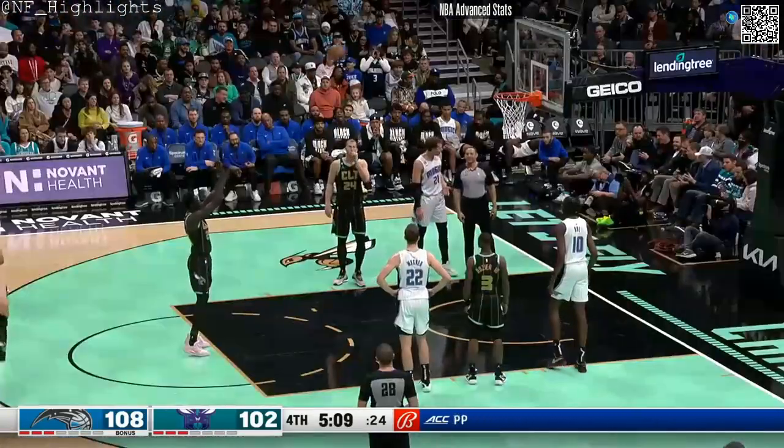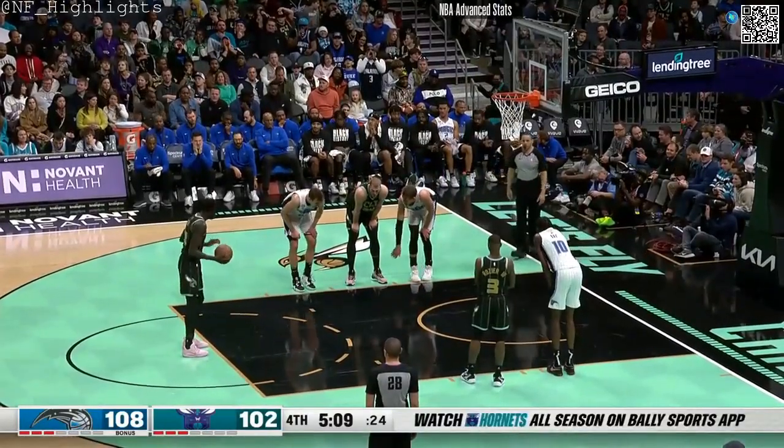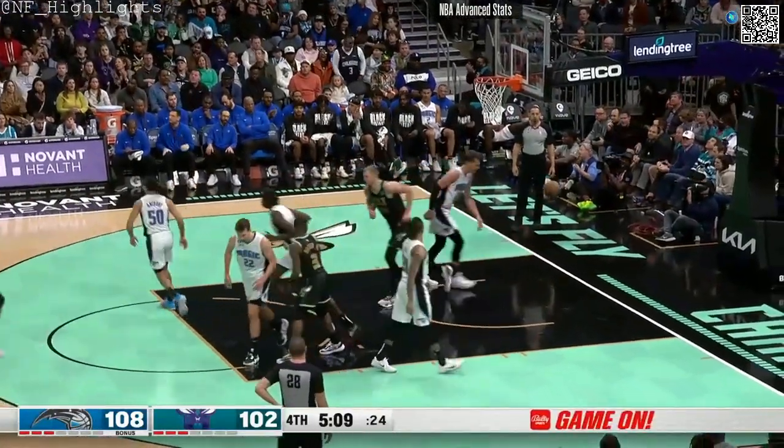I think they forgot if the shot was made or not. This is his two free throws or one. Yeah. Come on, Curtis. Friend of the program. One out of two for JT.